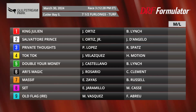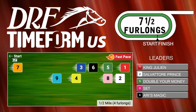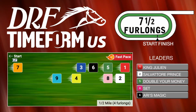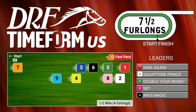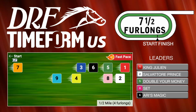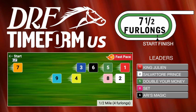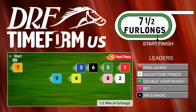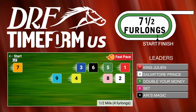We'll start off with trying to decipher the pace. Here's our Timeform US pace projector. We're expecting some quick splits. There are some stretch out sprinters in this race, including the number 1 King Julian, and I think Jose Ortiz is going to be very aggressive with this horse. I expect him to be close to the pace, but Set showed speed in his debut. He'll be up close as well. If he has to rate, however, now that adds even a new dimension, up in class, and now maybe having to sit off another horse or two.